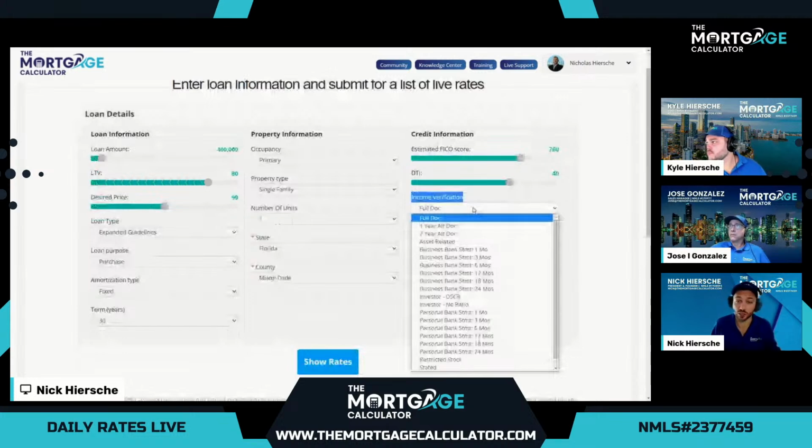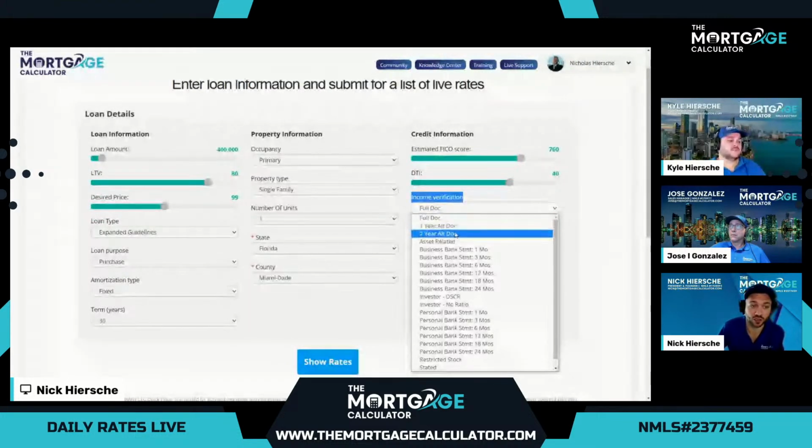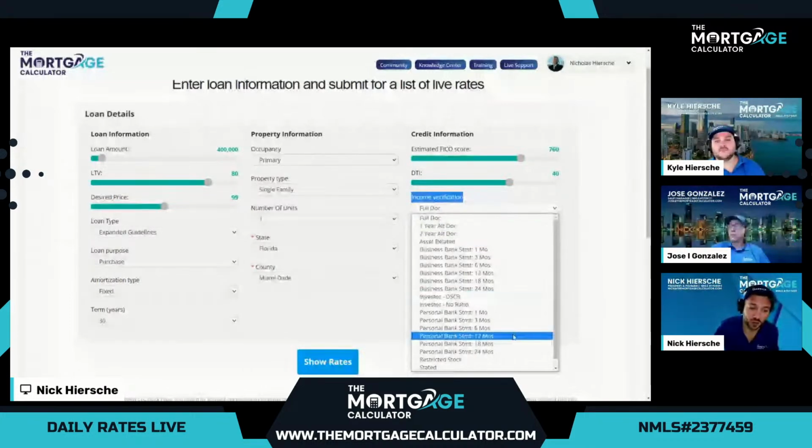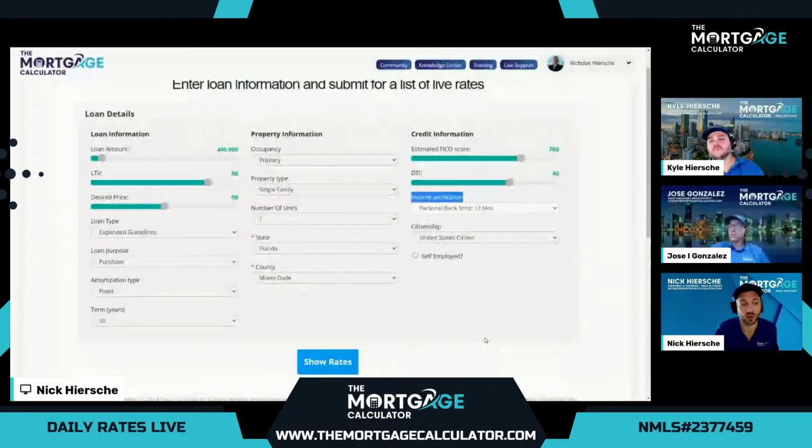So typically we choose an expanded guidelines program because we would want to use alternative income. So that would be a 1 year alt doc, 2 year alt doc, have asset related programs, business bank statement programs. For our investment properties, we have DSCR programs. And our most popular program by far for a primary home would be our personal bank statement 12-month program. That's going to be for our self-employed borrowers.